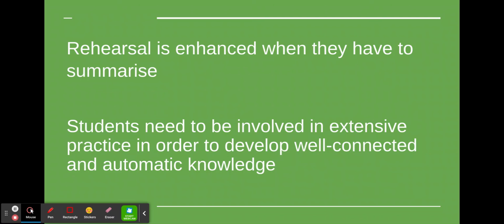So rehearsal is really helpful if they're asked to summarize the information on whiteboards. So brain dump, summarize that piece of legislation, go around and check. And students have to be involved in extensive practice in order to be able to have any automatic knowledge recall. So they have to engage with as much practice as possible.